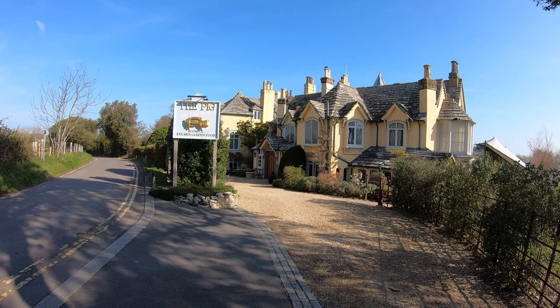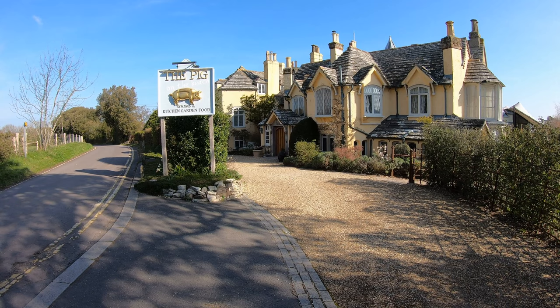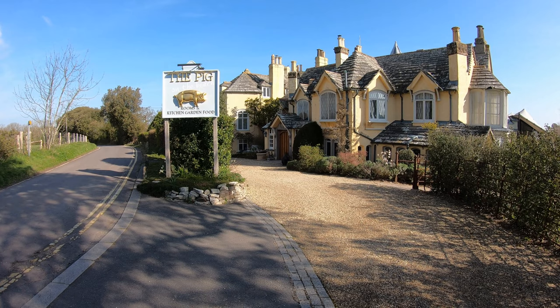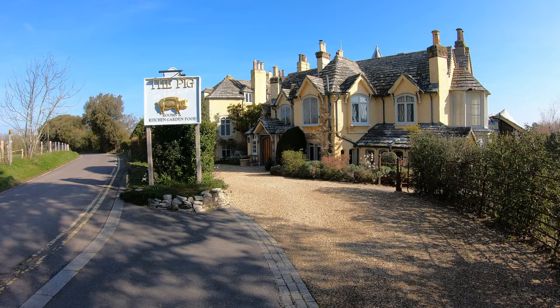Just before we head out onto Middle Beach, this is the Pig on the Beach. It was the old manor house. In fact, I think it used to be called the Manor House Hotel in the past, now renamed Pig on the Beach. It's now leased from the National Trust, but it was built originally as a Gothic fantasy in 1825 by George Banks. I think he had something like 14 children.